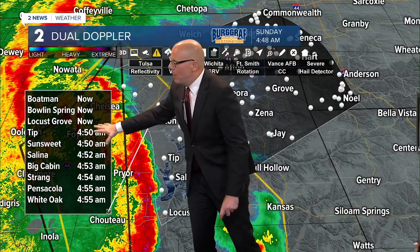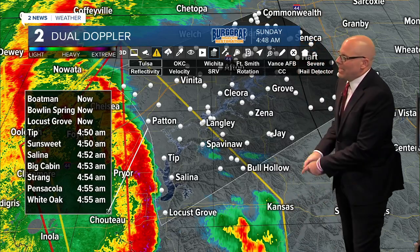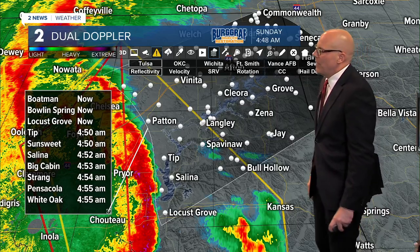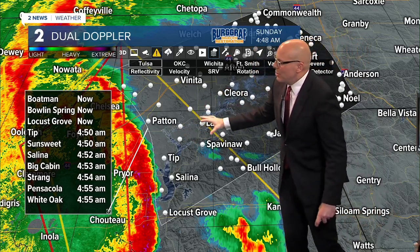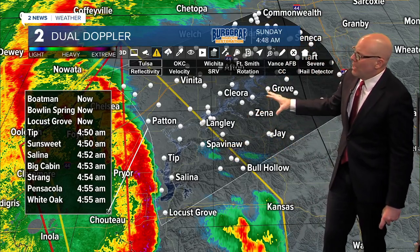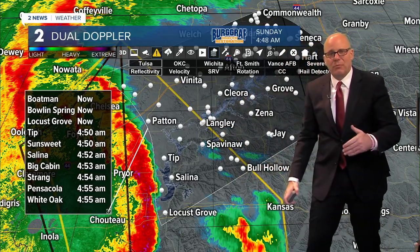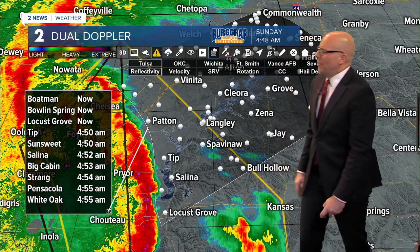So again, Tiawah 4:50, Sunsweet 4:50, Salina 4:52, Big Cabin 4:53. A lot of these were within about 5 minutes of moving on in. Pensacola 4:55. And again, farther down the line here, Langley, Spavinaw, eventually here to around Zena, Grove, Cleora, back over to around Jay, Bull Hollow. This line is going to continue to move on through, potential for some damaging wind gusts as this line approaches you here from the south and the west.